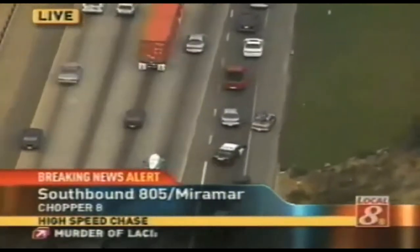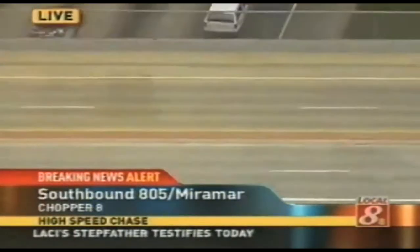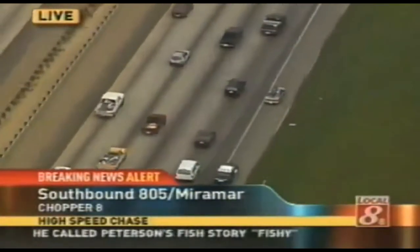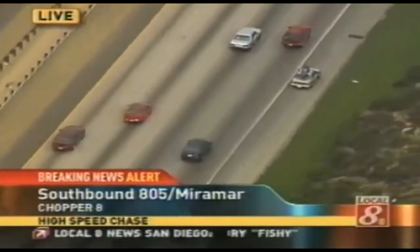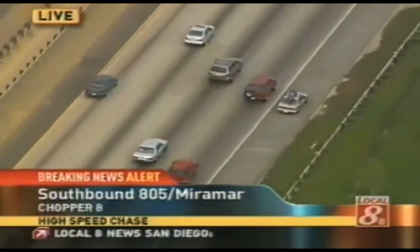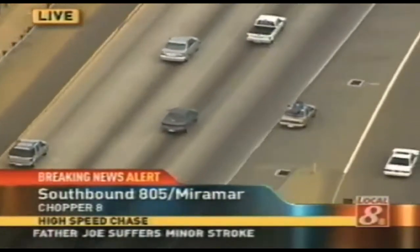US 7, I'm with S3. I have the rest of the Oceanside units fall out. S7, 10-4, have the Oceanside units drop out. Just advise, I don't see any patrol cars, still want me to drop out? S7, negative, the Oceanside units that are behind us drop out. 10-4.